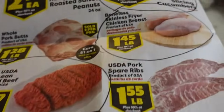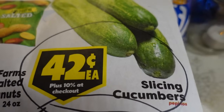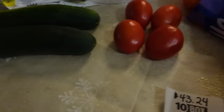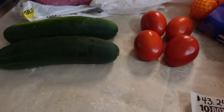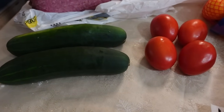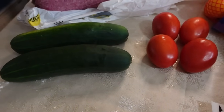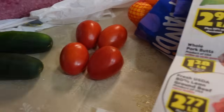On the flip side of the ad, the slicing cucumbers. It is not cucumber season in our garden. Actually, there's really nothing coming in from the garden, but at 42 cents each, it's a good deal. I did pick up 2 of them. And one of the things I am anticipating putting on our menu here in the next couple days is a cucumber tomato salad. I always keep red onion on hand in the house. So between the cucumbers, the tomatoes, and the red onion, we can have a good side dish to go with one of our suppers. So I took advantage of the sales, and I'm going to add that into our menu.